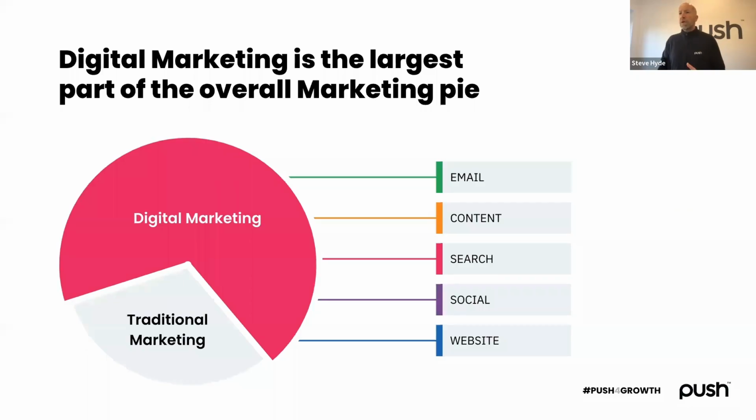from the point of view of overall marketing. So many of you know that digital marketing is now the biggest part of the overall marketing pie. In the UK, for every pound that is spent on advertising, 70 pence is spent on digital. And really that's been dominated by a number of different platforms, but primarily Google. And I think everyone knows that.